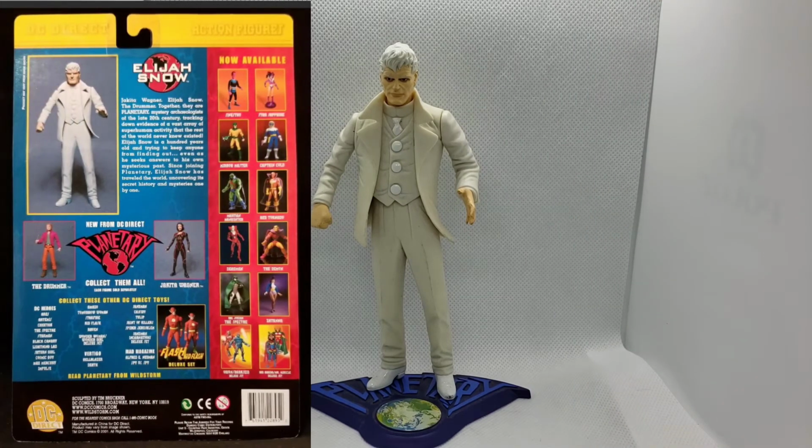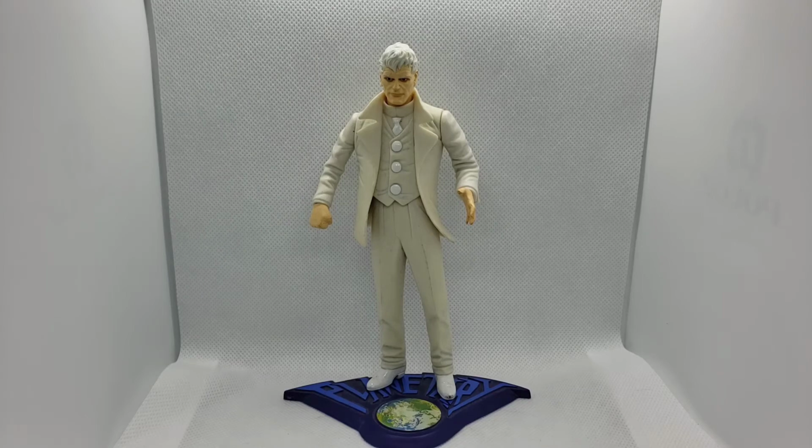I didn't notice on here that there were also some Authority figures that released, but I don't see them anywhere here. So that maybe was a different year, but I actually have one of those and might look into getting the rest later.